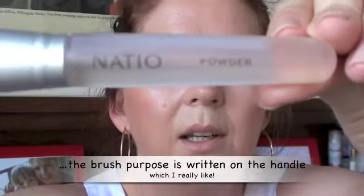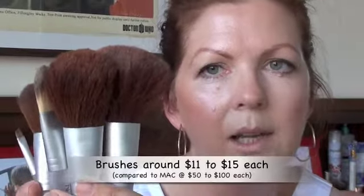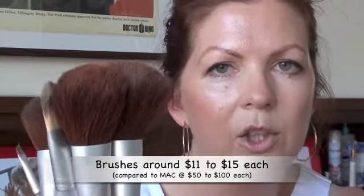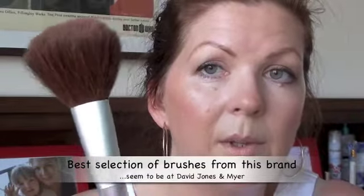The second underdog product that I wanted to mention are makeup brushes, and what they are is Natio brushes. Now Natio is an Australian natural skincare and makeup company. I don't know that I've ever heard their brushes mentioned on YouTube before. I actually bought a powder brush years ago and found it really outstanding, and I've been adding to my collection ever since. I've also tried brushes from Eco Tools, The Body Shop. I would really say that these ones are the best that I've found.